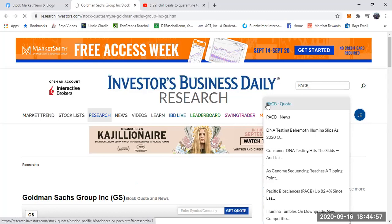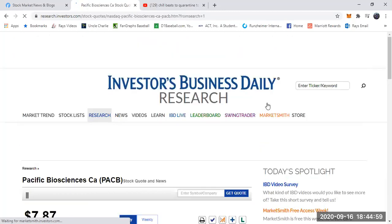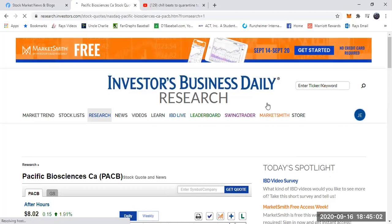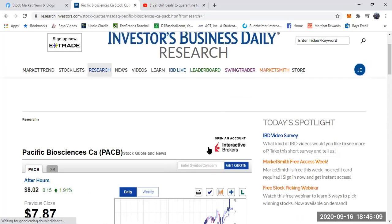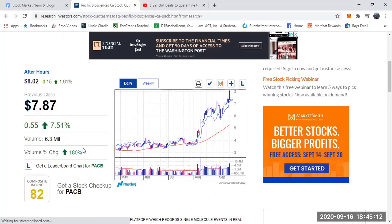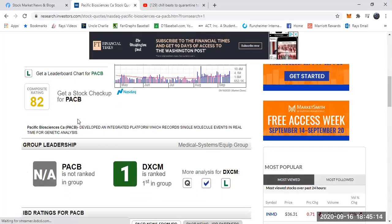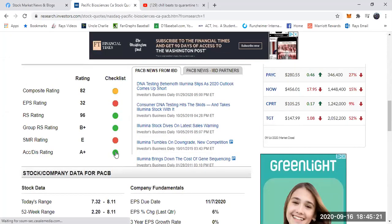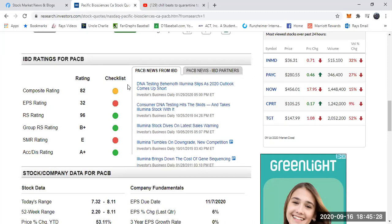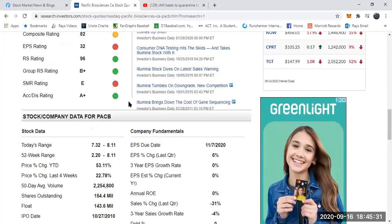Let me write PACB down for Mo Parks. And it's spelled Cathie Wood. She's the CEO of ARK Invest. They have a suite of ETFs. It's not ranked, but the accumulation distribution is an A plus. That means a lot of people are diving into this. Anytime they're doing DNA testing, gene editing, those are becoming key stocks.